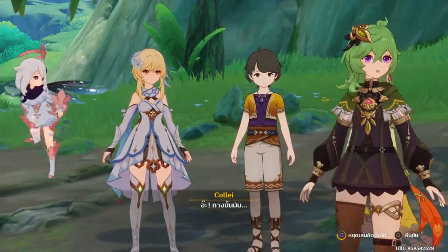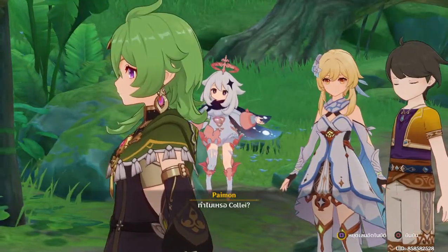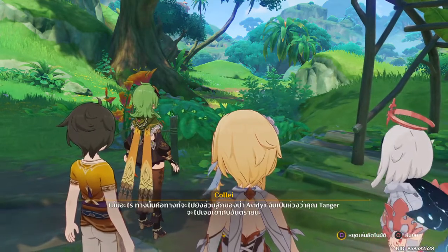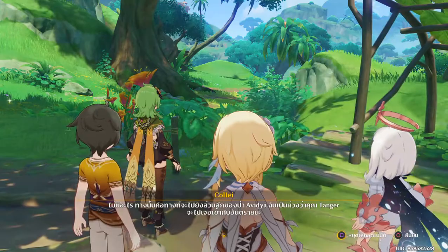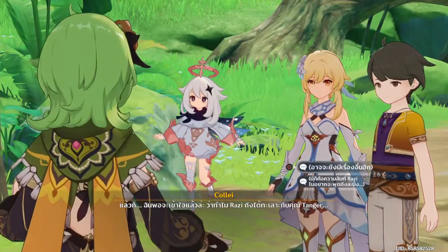Wait, not that way. Kale, what's wrong? Nothing. But that way leads us deeper into the Avidia Forest. I'm just concerned for Tanger's safety. And I think I'm starting to understand why Razi and Tanger were fighting.